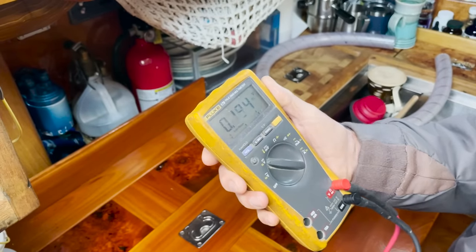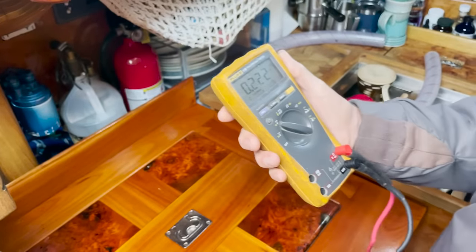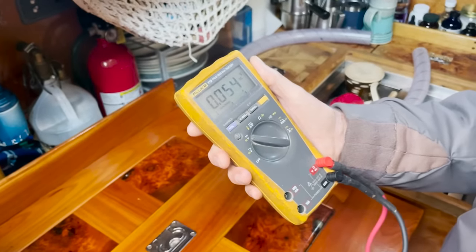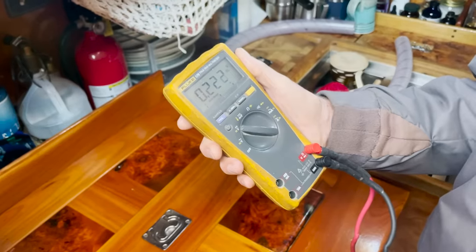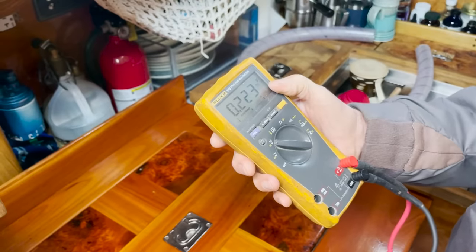Okay. So now, can you get at the coupling on the engine? Yep. Let's do that and see what we get. Again, you have to scrape around probably. There we go. We got the same reading. So that tells us we actually have a good electrical connection from the shaft to the coupling.